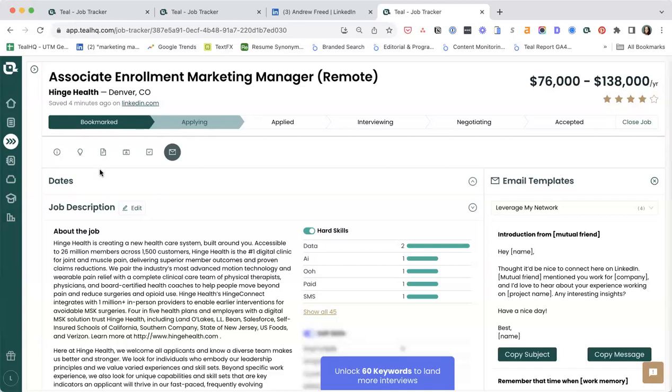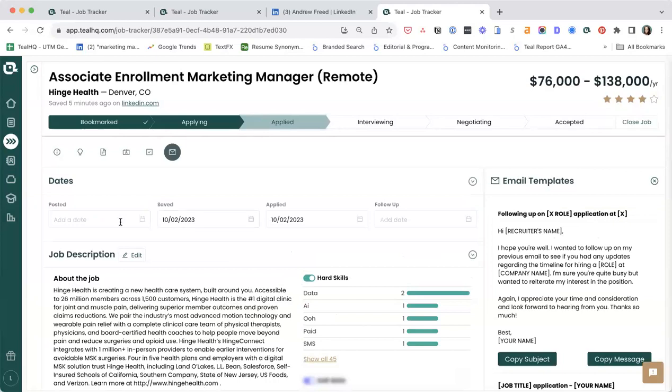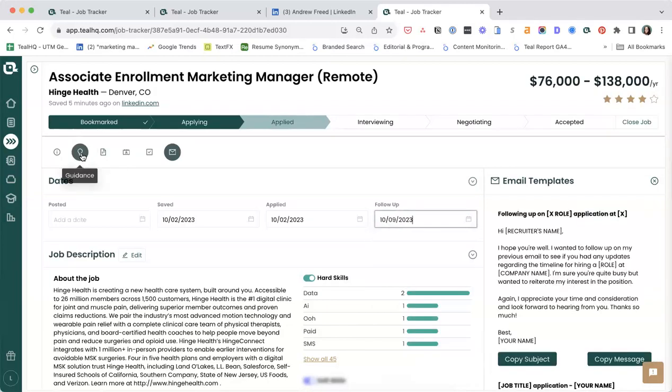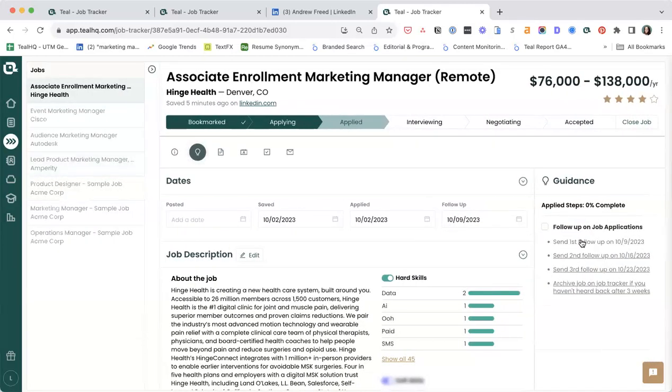And I think too, we have a tracker in here that once you've applied for a job, you can keep track of your follow-up dates so that you know when you've followed up. Generally, we recommend following up once a week for 3 weeks, and we have some suggested dates in here for each role so that you know when to send each follow-up, but we generally recommend archiving the position on your tracker if you haven't heard back over in 3 weeks. It's not a hard and fast rule, but sort of a general recommendation.